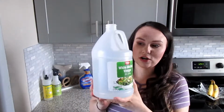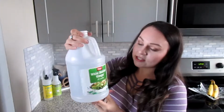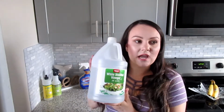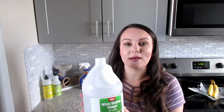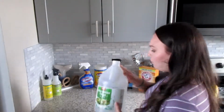And of course it's amazing paired with your vinegar. Now we just have this giant jug of white distilled vinegar. This is only the 5% acidity, and I feel that it works amazing. I never used vinegar before because I hated the way it smells, but after it dries, it doesn't smell, and it actually gets rid of any other odors. So as you can imagine, paired with the baking soda, it is a dream.